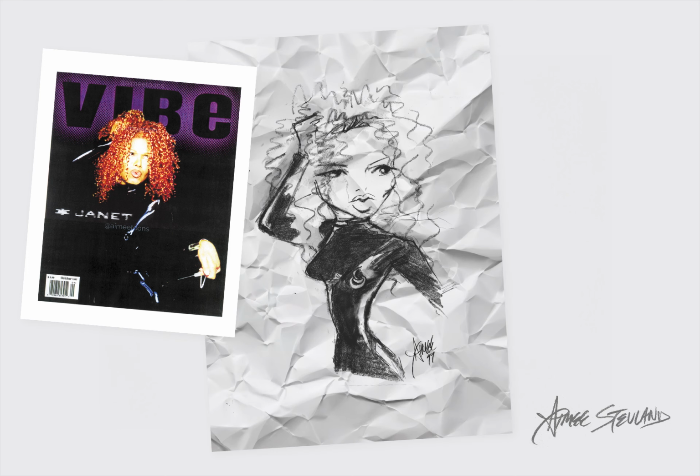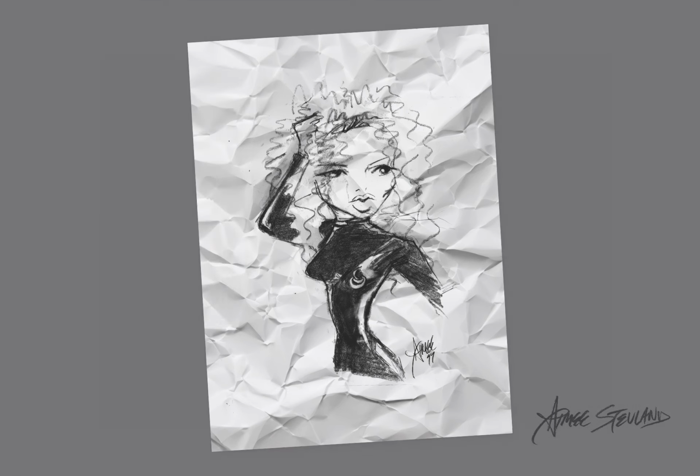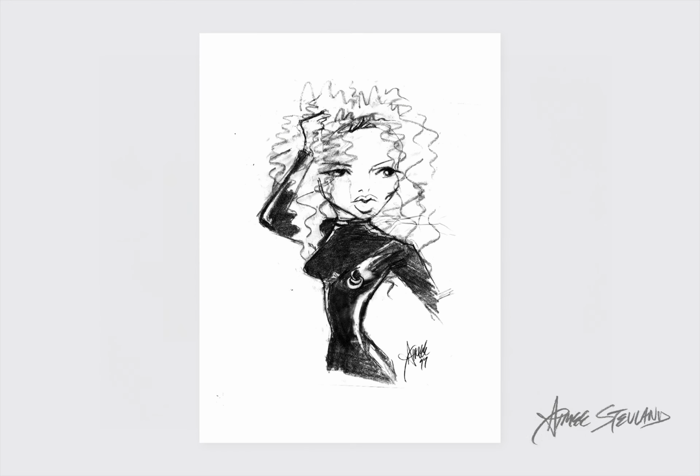All right, now back to the drawing board, literally. That sketch took a beating, so my first mission was to scan it and salvage what I could. Now it's time to start executing the final piece in color. I loved the rawness of that original sketch, and I wanted to maintain that quality in the final version.